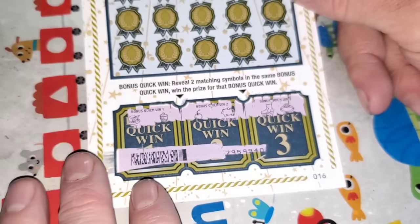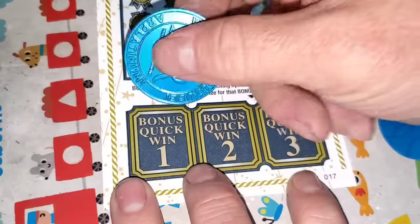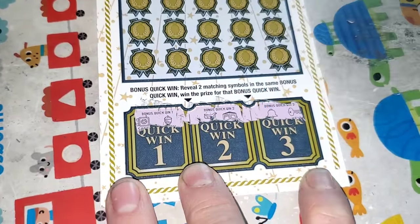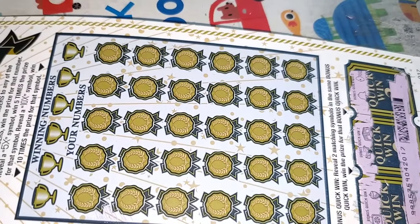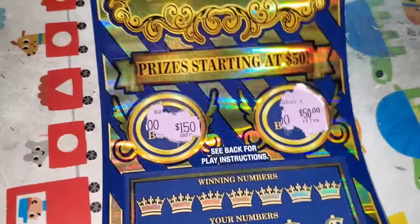Winner's circle. 15, 16, 17. Easiest ticket we have to win on in today's video. Two matching symbols. No. Wow. Okay. Hardest ticket we have to win on today.